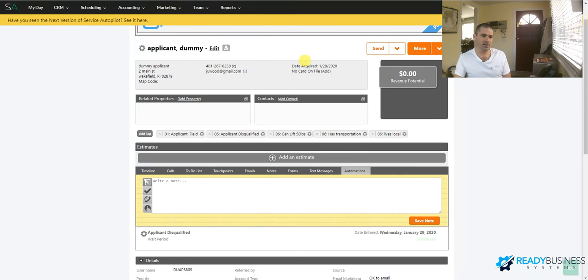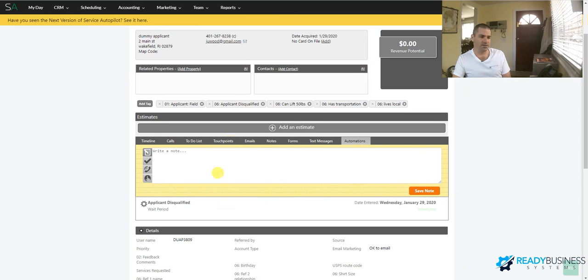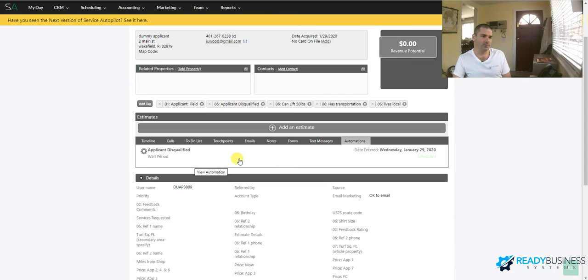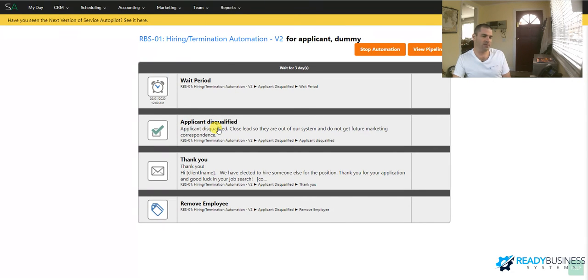So this is what it looks like. This lead will automatically pre-populate into your system. Dummy applicant, in this example, the applicant was disqualified. If they're disqualified, they're automatically going to get an email telling them so. This one is not loading, but you can see, here it is, applicant disqualified. It's going to create a to-do to let your admin know to close them out, because our recruiting automation continues to market to people who are qualified to try to get them to book their job. But if they're disqualified, we do not want to market to them. So this will create a to-do to tell your office administrator to close out this lead so they don't get marketed to. It's also going to send an email letting them know that we're all set, we've hired someone else.